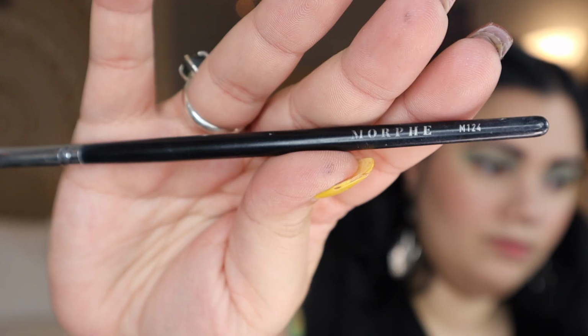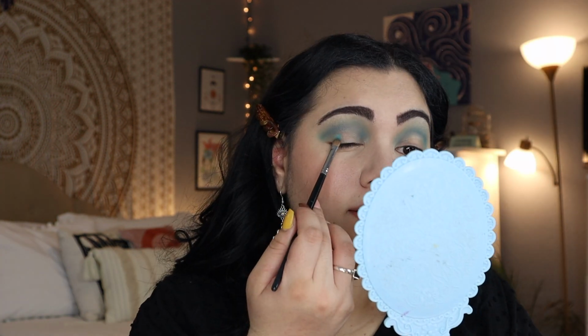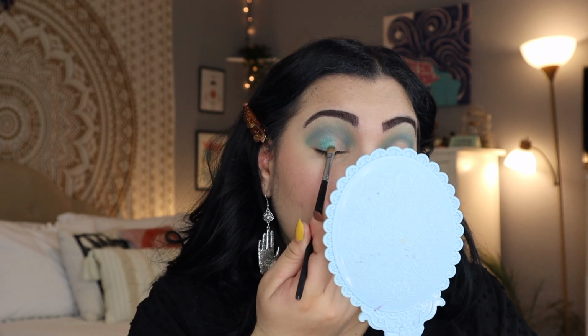Using my Morphe M124 brush, I'm going into Pool Party. And I'll be placing that on my lid, but only to half of my lid. And I'm just stamping that on.